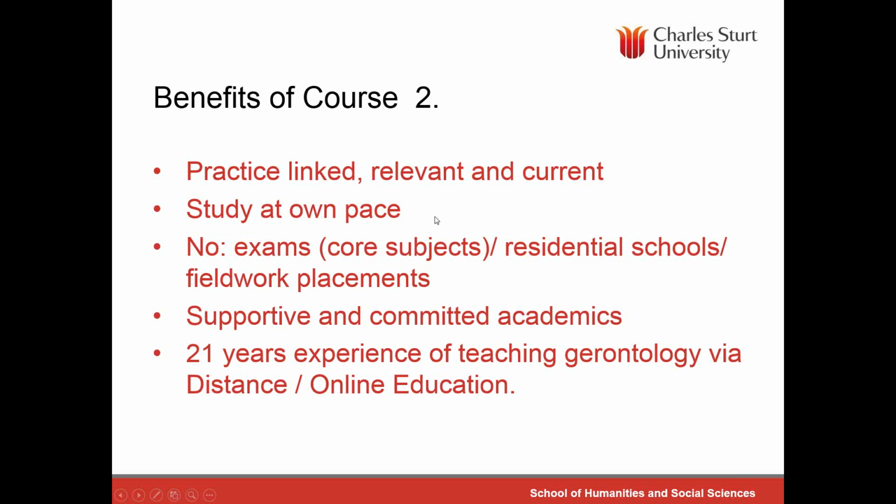You can study at your own pace within the bounds of the session boundaries. There are no exams in the core gerontology subjects. There may be an exam depending on which elective you take, if you're taking the professional practice stream and doing electives, but within the core subjects in gerontology there are no exams. There are also no residential schools or fieldwork placements. And so that's a benefit for people who live quite distantly from the uni and for people who are working full or part-time.